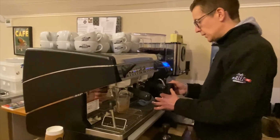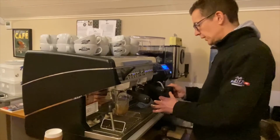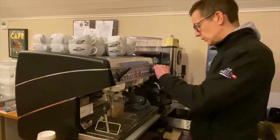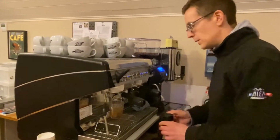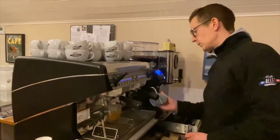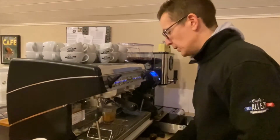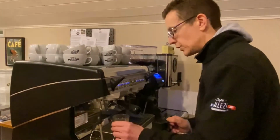Again, we're just looking for latte milk here, so not too much texture or foam. I'm going to take it to 65 degrees, as we always will, so we don't burn the milk. Wipe our wand and purge that of any old milk. Okay, and now it's just a case of combining the two.